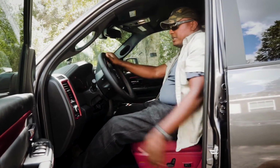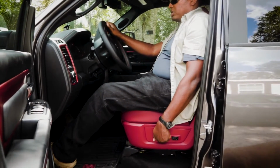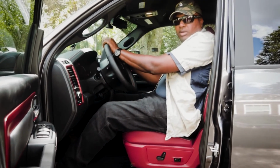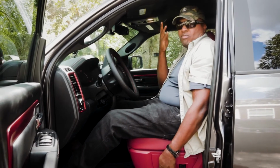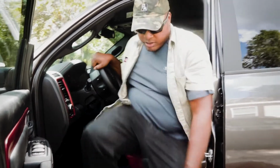And I like driving like this. I'm not a fan of driving in this position where my arms are more bent or whatever. I don't know if you guys have that problem. But I did this test. The seat is all the way back.